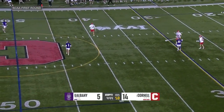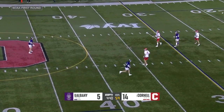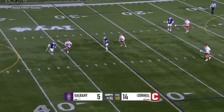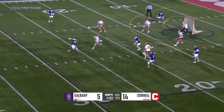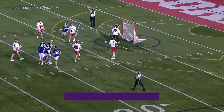And hot off the press, Jules, I have just received the quarterfinal times for next weekend. Cornell, assuming they can hold on to this lead the final 4.5 minutes here, will take on Richmond, noon Saturday, ESPNU. Great goal there out of the midfield.